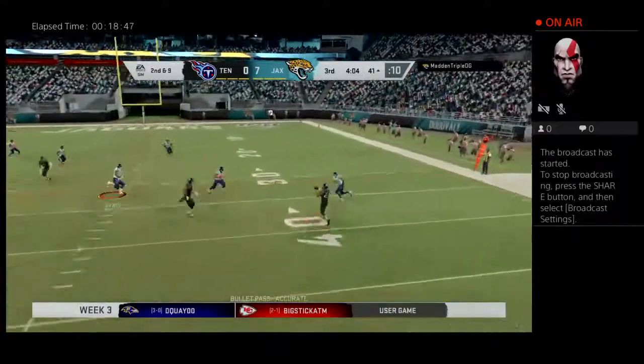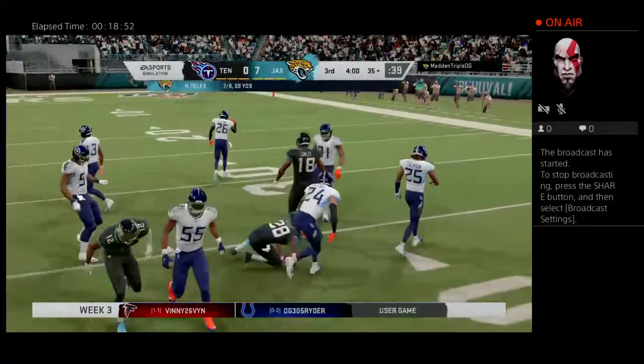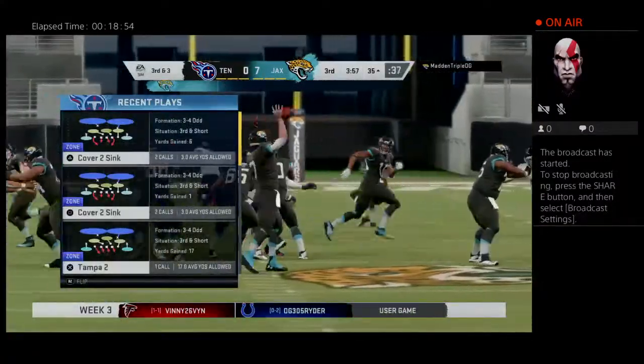They'll look to throw here. Looking for his running back, and he's got it. It'll be a gain of 6, and that's going to bring up a 3rd down.